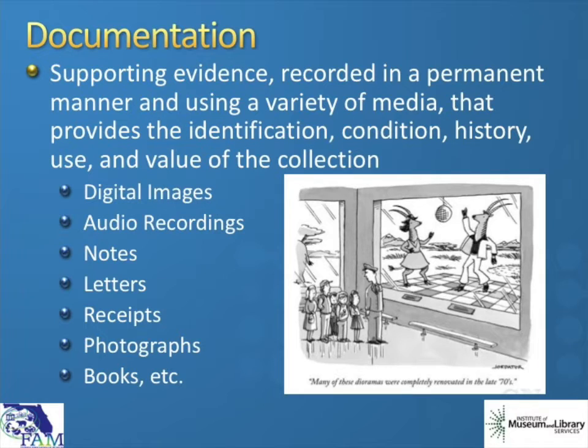For example, with the digital images, if you're doing a condition report, you might take photographs if there's something that's specifically noteworthy. So you have those as part of your record. It's letters back and forth. Those loan requests that they were referring to in the previous presentation, those would be part of the documentation that you would keep. Any receipts, photographs, anything related to any of the acquisitions or actions that are going on would be part of that documentation that you would want to keep.